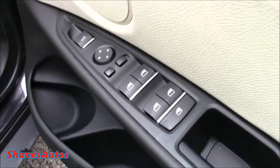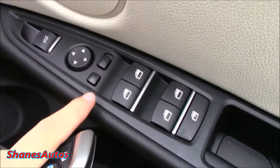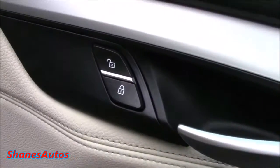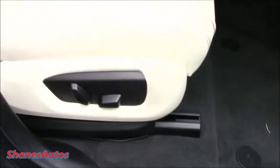So you've got the four electric window controls, and this button here for power folding the exterior mirrors, and then this button here for opening and closing the tailgate, as well as the lock and unlock buttons. As well as a full electric driver's seat.